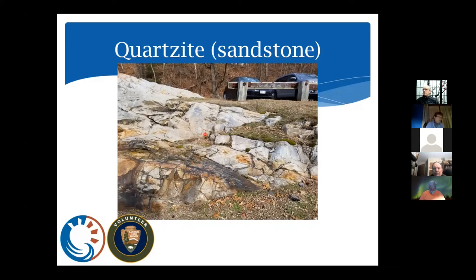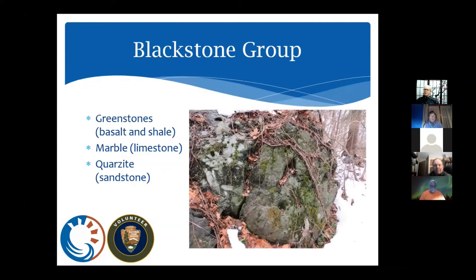And I'm going to talk more about what happened, because these rocks didn't get preserved in their original state. They got pretty mangled later on. Keep that in mind. The Blackstone group, it's these shales, or it was shales. They're now called greenstones because they got pretty abused, and we'll talk about that. The limestone got pretty abused and became marble. And the sandstone got abused and it became quartzite.